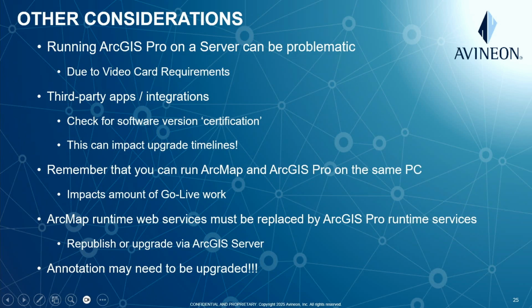All right, a few other considerations. Running Pro on a server, again, the only reason I mention this is we generally do lots of automation with Python scripting, obviously. You got to have the base code on the server if you're going to do that. So we generally load ArcMap on the server, and all our Python scripts are referencing those libraries. We're going to do the same thing with Pro, but Pro doesn't always run very well on a server. So if you try to open up the dialog and work with maps, it can be real clunky. The Python scripts will work fine.